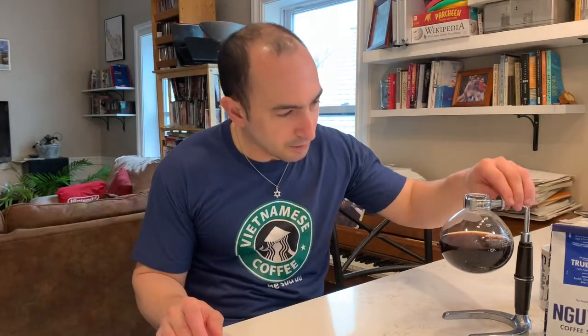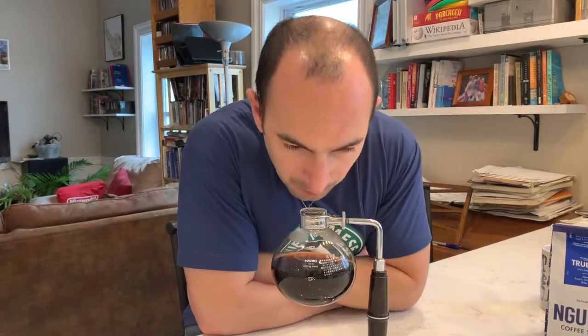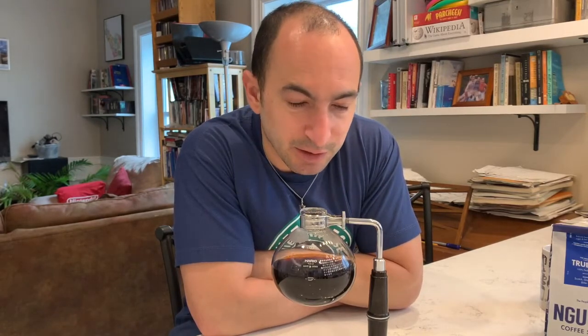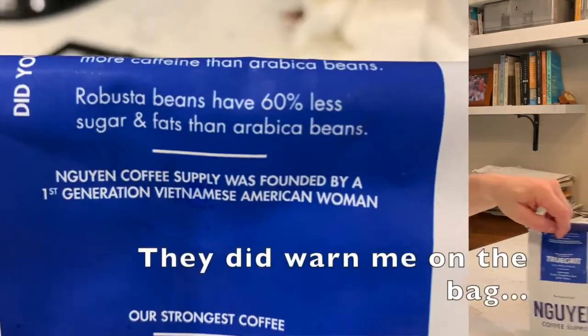So here we are. The coffee has been made. The smell is interesting. It's not as sweet. This is one of the things about Robusta, canephora coffee. It's not as sweet. It's more bitter, with less sugars to it.